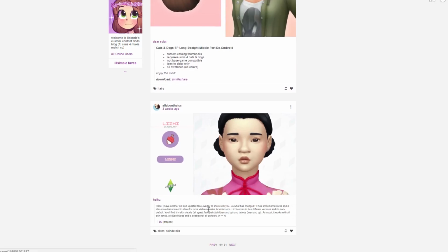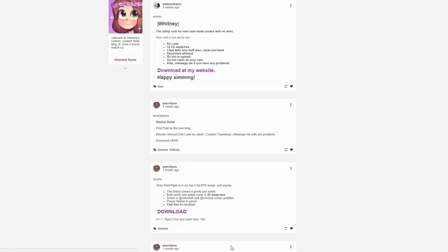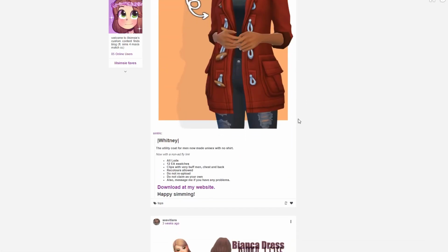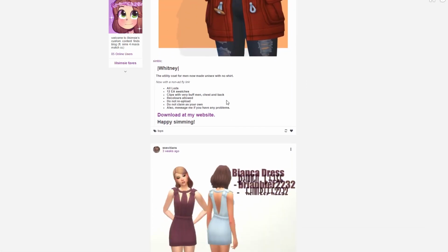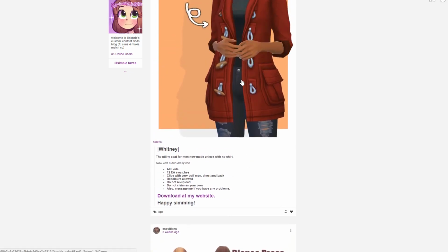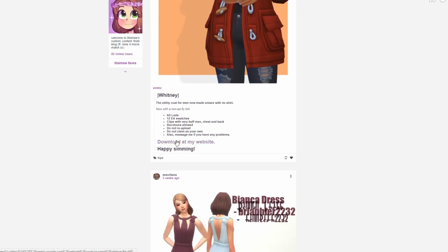Anything else that we see? Let's go to the next page. What is this? This is a utility. Ooh, no shirt. So this is a layerable piece. The utility jacket from the males. I love this. This needs to happen. Oh, this needs to happen.